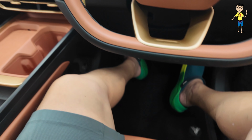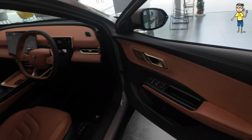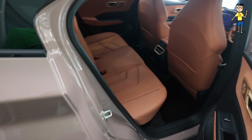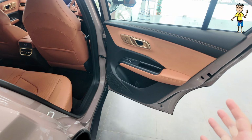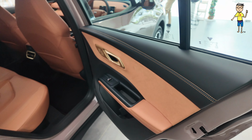So you see, when I moved my seat, when I open the door, the seat is moved back for ingress and egress. Very nice. Build quality wise, this versus the Atto, comparable except for the door. Door feels slightly lighter than the BYD Atto and the MG. The rear door opens very, very wide. And it's a very big door.